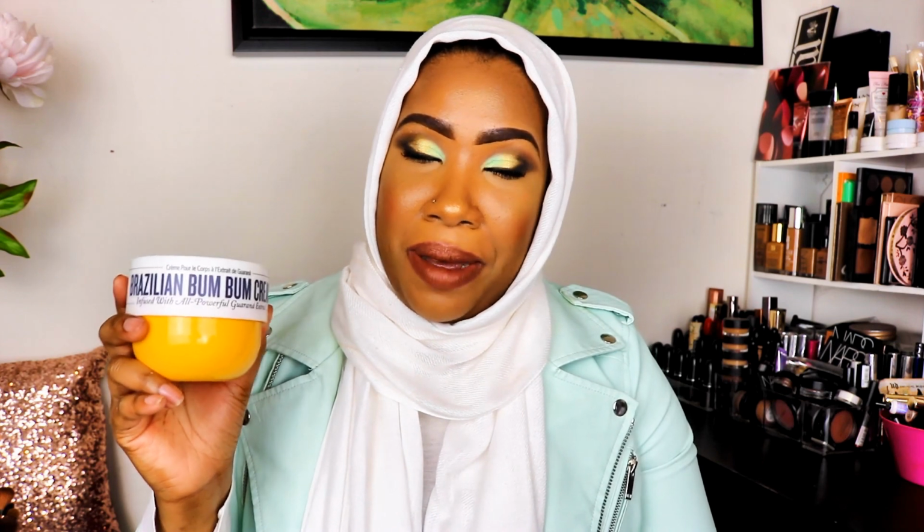For body care, I have been obsessed with the Sol de Janeiro Brazilian Bum Bum Cream. I heard so much about this before the spring VIB sale, and I said, all right, already, I'm going to pick this up, because every single recommendation video I saw had this as one of their recommendations, and I decided to give it a try.